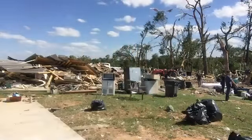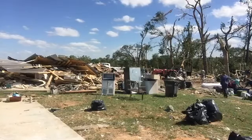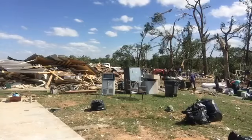I'm going to move out of the way. We're going to give just a minute here for some more of our Facebook followers to join in and tell you a little bit more about what happened and what's happening here today. As I back out of the way here, you can see there's a number of volunteers who've showed up to help clear debris. There were two homes here on this property.